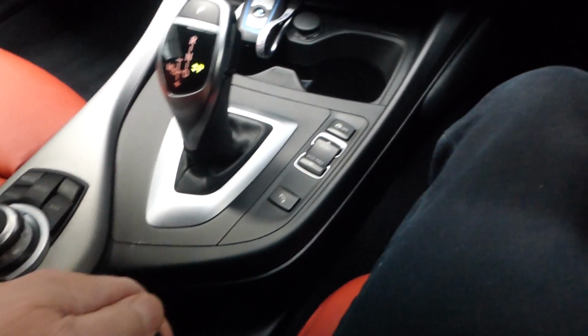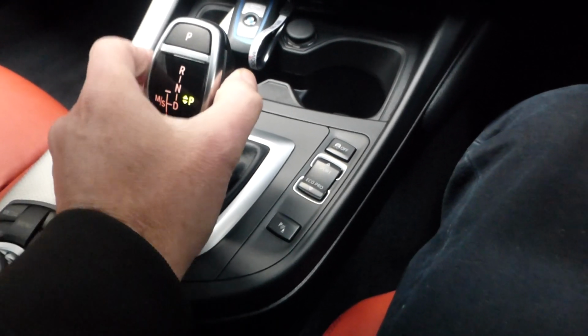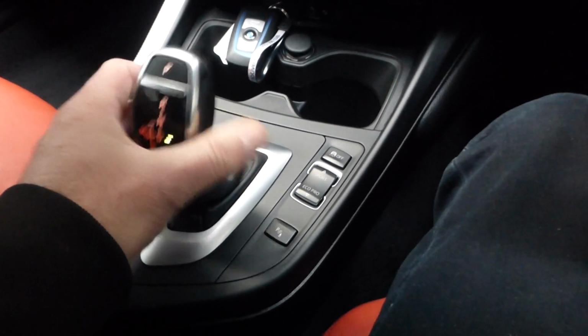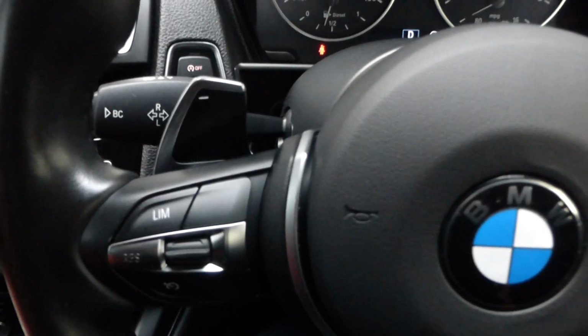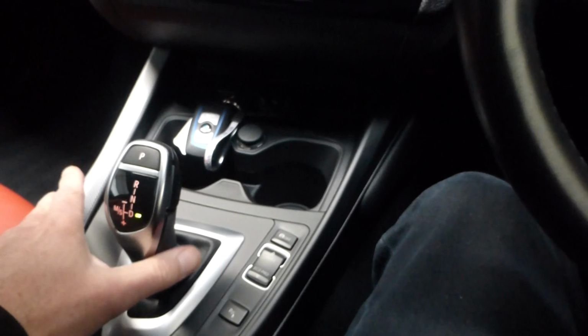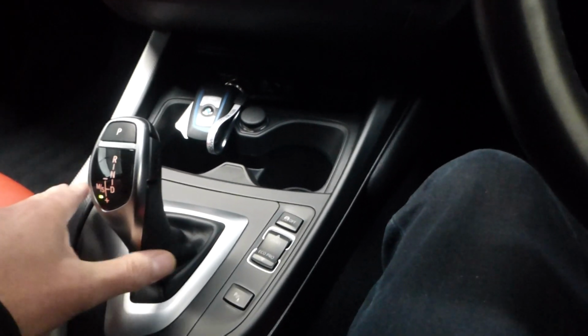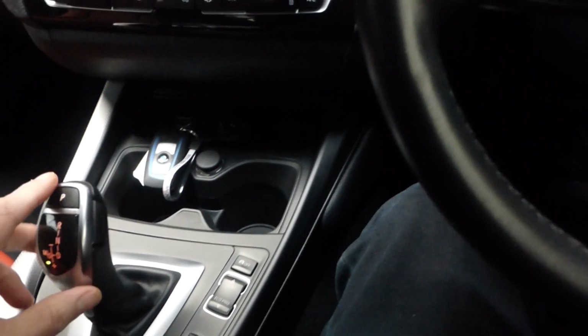So just to give you a quick demonstration, there's a button on the side. You just squeeze the button in, and at the same time bring the gear selector into D for drive, and that goes D for drive just there, and you drive the car forward. If you want to go into manual mode on the gear selector, you just literally go across once, and that locks it into sport mode.